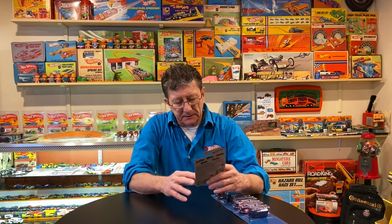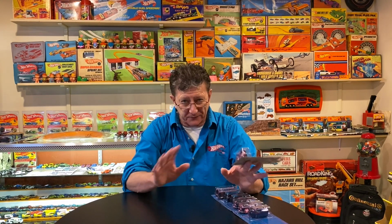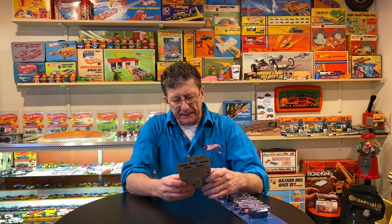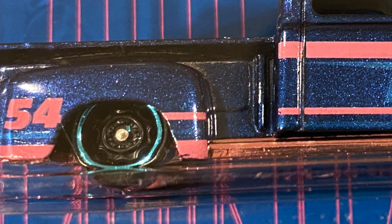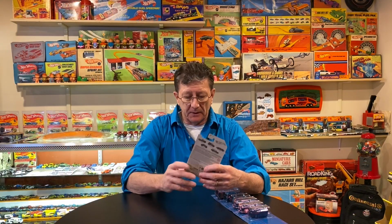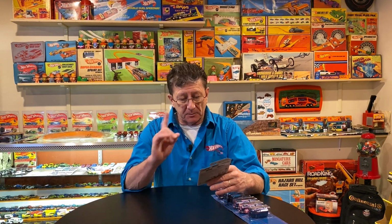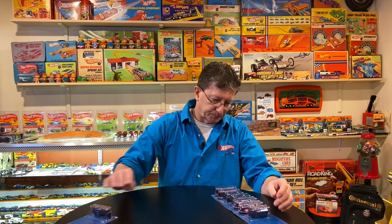But this one here Brent only found one of, there were no variances of the base color. So it has, let's see, those are blacked out Steelies all the way around, small ones, with a light blue chrome ring on them. And it has a pink 54 on the back fender. And that is it for tampos and anything else. So that's number 1, the 49 Ford F1.